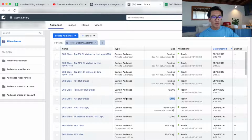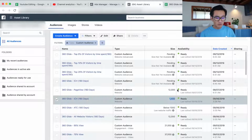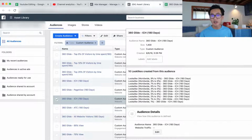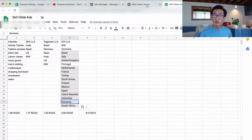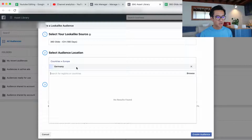And as you can see, now we have 1,400 initiate checkouts. So I should have patiently waited till I had over 1,000 before I went ahead and created the initiate checkout lookalike audiences. But now I do. Now I could go ahead and create these lookalike audiences. So I'm going to put in Germany.